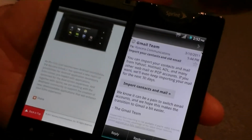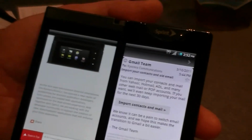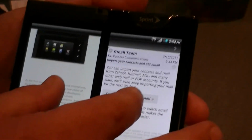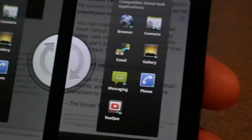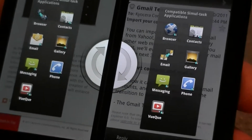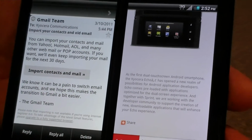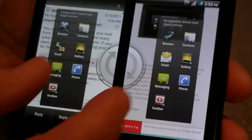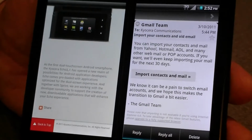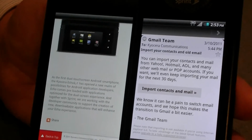So you could just cut, copy, and paste it over, so you don't have to open an email application, then open a mail application and all that. That's exactly right. I'll let you get a close-up too. These are the applications that are available for simultask. So it's independent use of the 2 screens. You can also see in the middle there's the white center circle there that lets you switch the 2 back and forth if it's more convenient for you. So that's called simultask. That's one of the ways to use the dual screens.